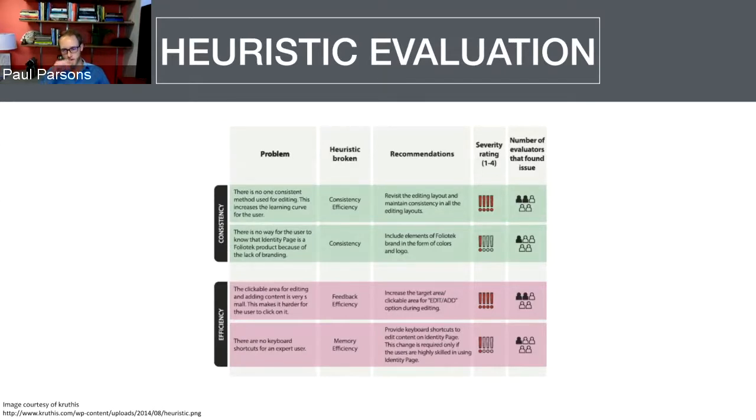And then here they've also noted how many evaluators found that. So here they had a team of 5 evaluators, and they note how many found the problems. And so this is, if you were to have a team of experts do a heuristic evaluation on your site, you might get some form of this kind of report back that says, here are the really critical things, these are serious, here's why they're problems, here's how you can fix them. So that's a very typical result of a heuristic evaluation.